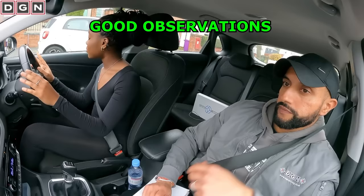So before I enter, look to the right. Before I exit, look to the left. Obviously, when exiting, you want to check your mirrors to exit the roundabout. But before you enter, traffic on the right has priority. At the big roundabout, you were checking. But that small one, you didn't.